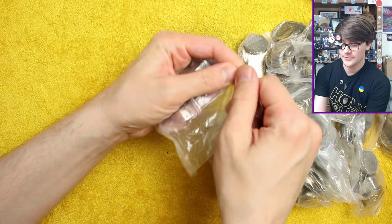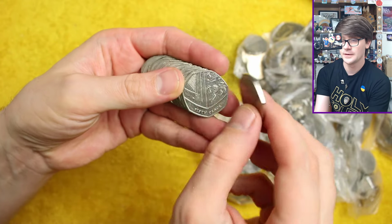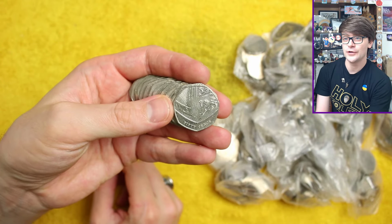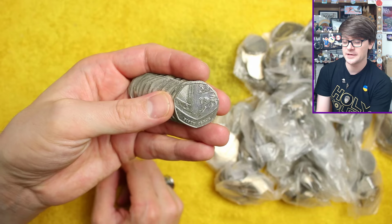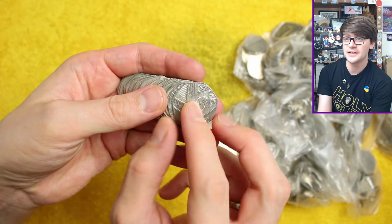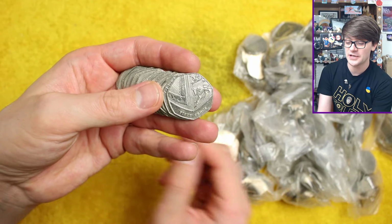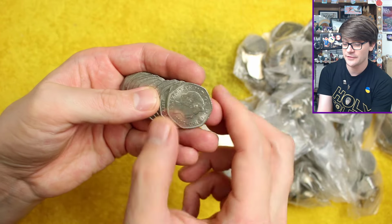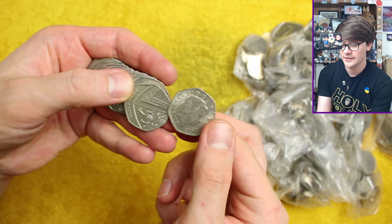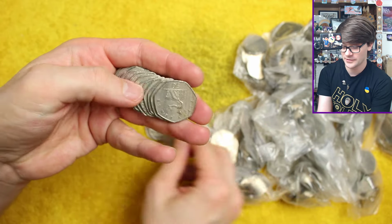Okay then, first bag we shall open in real time, and I'll show you what we're looking for. So that's the shield of the Royal Arms design. This became the definitive design in 2008. The key dates to look for are 2009, 10, 11, 16, 18 and 2021 for the non-circulating years, and 2017 for the low minted circulating year. Ooh, looks like the die was a little bit worn out when it struck that one, my goodness.